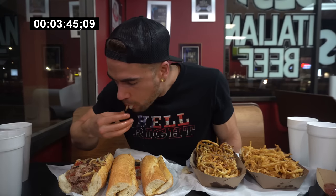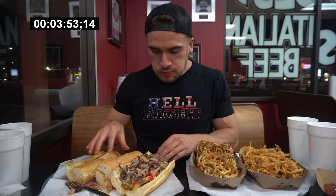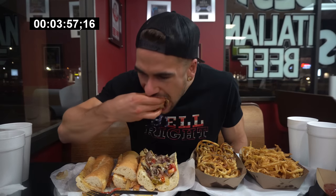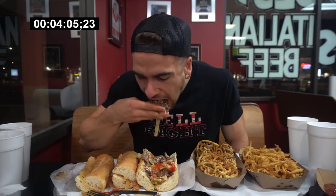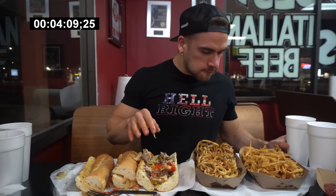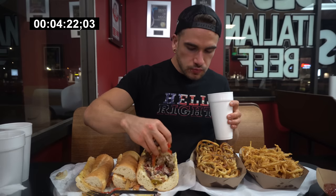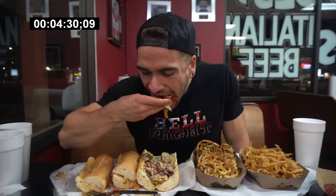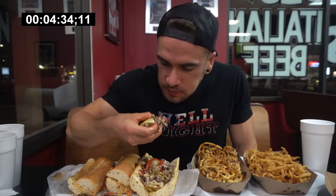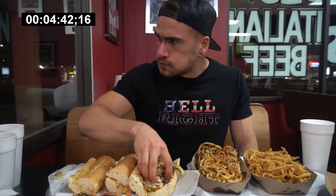Now the brisket. So this, I am getting some charcoal flavors, some little smoke flavors. Tom's was a really interesting place because it is called a barbecue restaurant, but the only meat that I found to have a little bit of smoke flavor to it was potentially the brisket. And it was more like a charcoal, grill flavor rather than a smoky flavor.